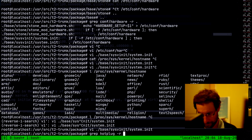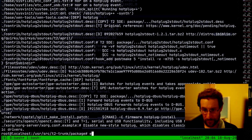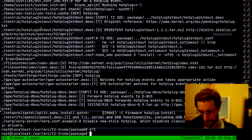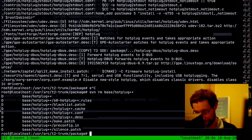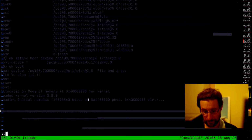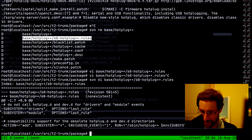maybe we even wanna grab, okay, hot plug is quite some, hot plug debus, thank you very much. So maybe there are even some packages to delete, hot plug plus plus, including maybe even this. It's probably not, this was a C++ implementation for myself. I guess it's time to delete this, because now this might be, is this udev or we just deleted this anyway. Yeah, it's time to get rid of this stuff.